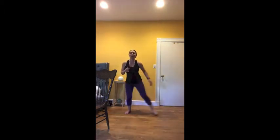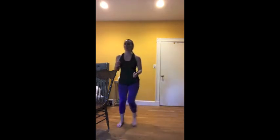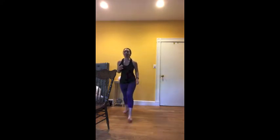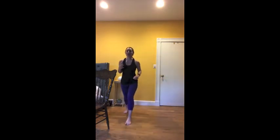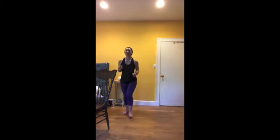So kind of follow that pattern, make it up, see what feels good. It's kind of the outside leg for the most part doing the work here. I switched a little bit on that one. To the right, left up, left side, left back, right side, side, back, side, a few more forwards, side, back, side.